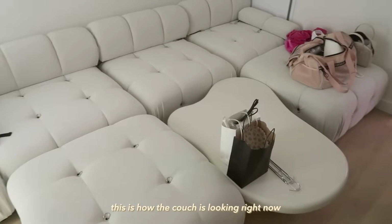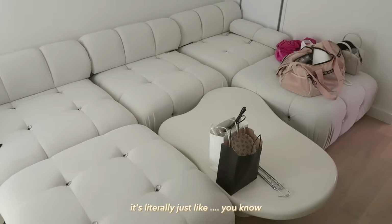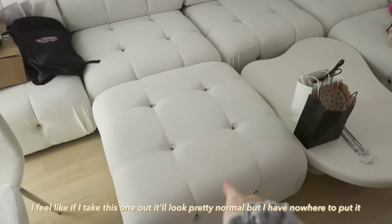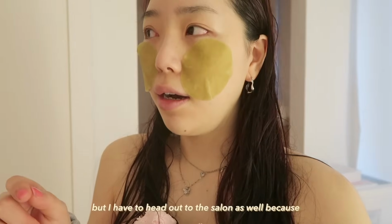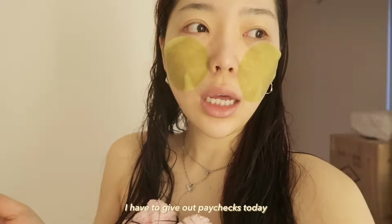This is how the couch is looking right now. It's literally just, you know. I feel like if I take this one out, it looks pretty normal, but I have nowhere to put it. So here it's looking very messy as well. But I have to head out to the salon as well because I have to give out paychecks today.